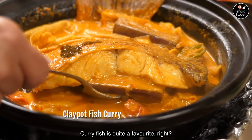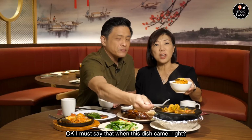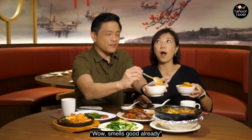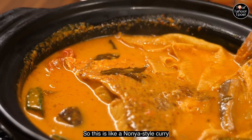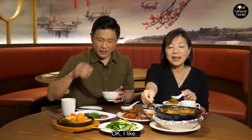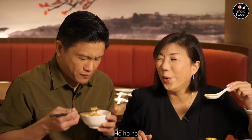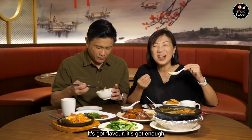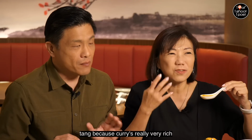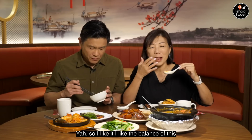Curry fish is quite a favourite, right? Okay, I must say that when this dish came, when I smelled it, it was like, wow, smells good already. Especially like a Nonya style curry fish head. I like curry fish head, but this is actually fish tail. Ho. This one I approve. Nice. It's rich, it's got flavour, it's got enough tang. Because curry is already very rich, so it needs to be a little bit tangy lah. Yeah, so I like it. I like the balance of this.